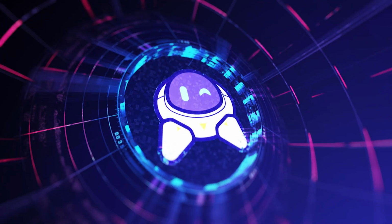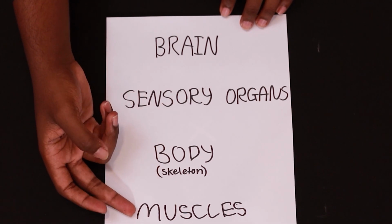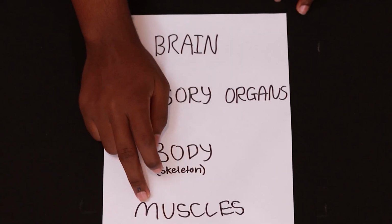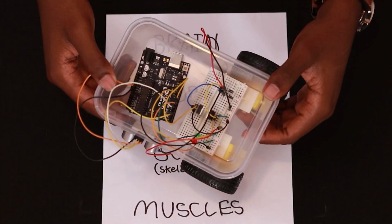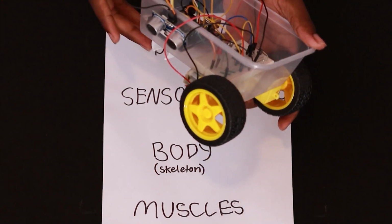Take it away, Jovani. Okay, so let's talk a little bit about what actually makes a robot a robot. You have to have these different characteristics: a brain, sensory organs, a body or skeleton, and muscles. In the case of the brain, you have what is called the microcontroller and microprocessor. Those are the things that do the thinking for the robot. Then you have sensory organs. Those are called sensors. Coming to this robot here, this here is a sensor. It receives data from the world around it, and it allows the brain to use that data to make decisions.